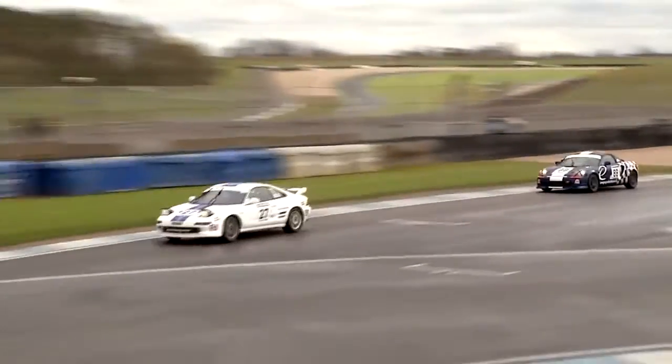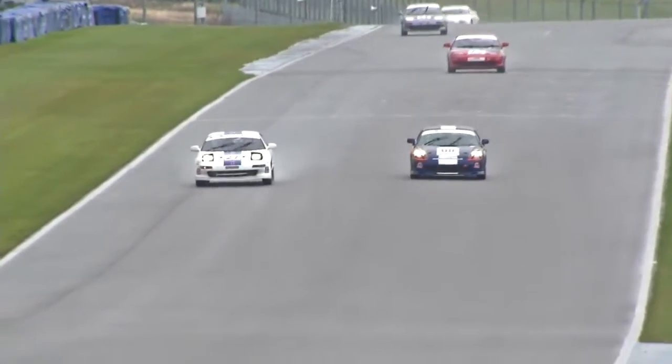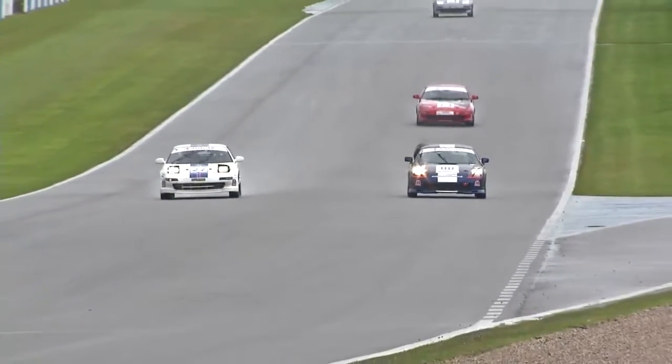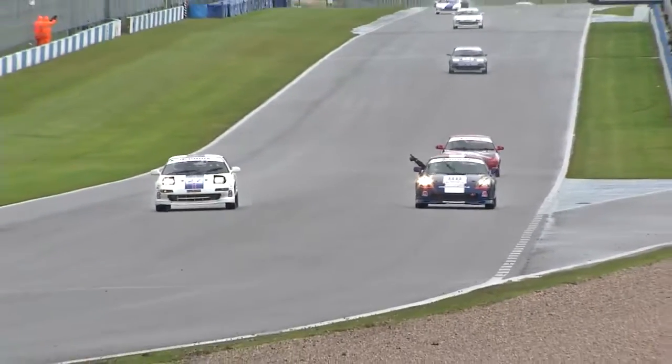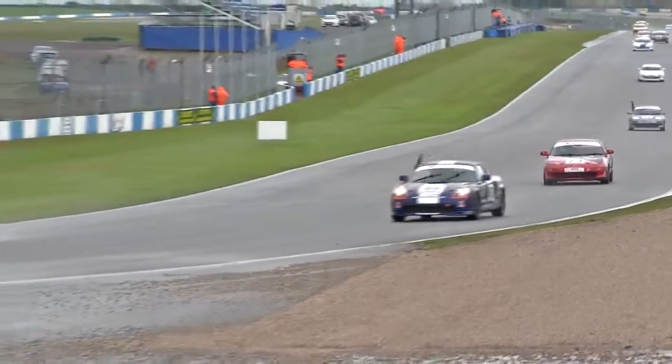Out of the final corner comes Sean Traynor to take the checkered flag and win the opening round of the Millers Oils Toyota MR2 Championship. But Stuart Nichols slashed the gap at the end to get to within less than half a second. Miles Hodgson is going to be in third place, just in the background there. But the two drivers winning their respective classes, Stuart Nichols in car number 88 and the overall race winner, number 27, that was Sean Traynor.